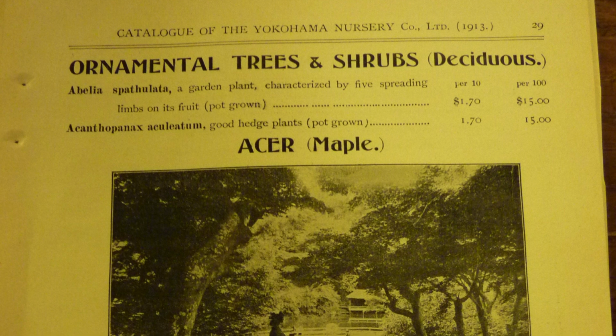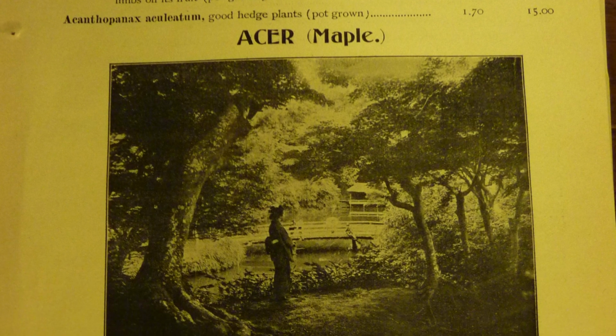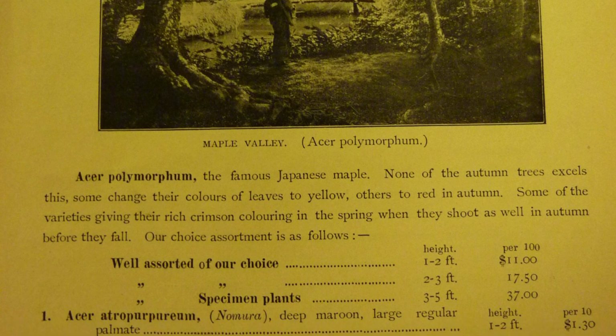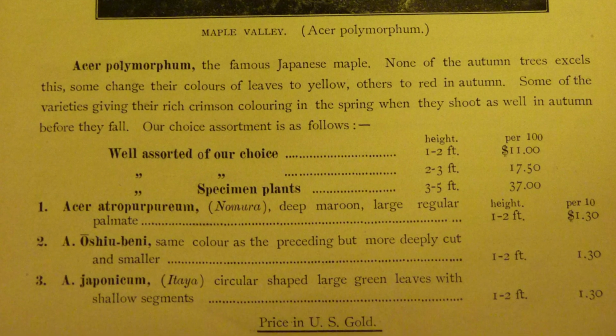Let's do it. Hey guys, we've hopped up to the Mr. Maple podcast room to talk to you a little bit more about the catalog here at Yokohama Nursery. We've got an Osakazuki video running in the background. I think this catalog from 1913 is pretty spectacular. You don't get that kind of piece of nursery history that often. I mean, most of the catalogs are thrown away. You don't find something that's over 100 years old about Japanese maples in the United States.